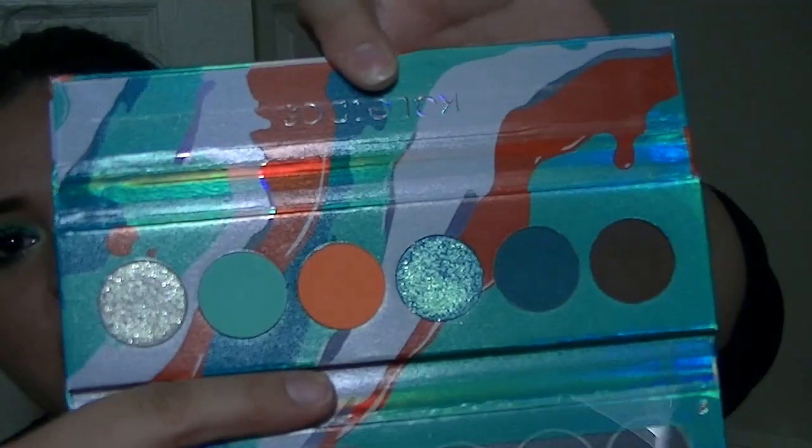Oh my god, this palette is so pretty. I can't wait to like slather my eyeballs in this. This is staying. All of these are staying. The next one that I know for sure is staying. We haven't decluttered anything in like the last 15 minutes. That's kind of a problem.